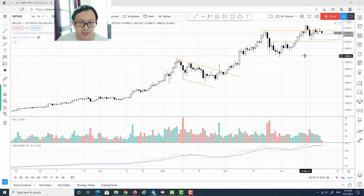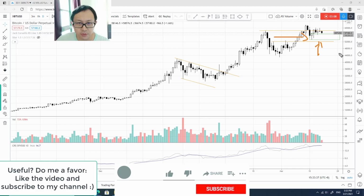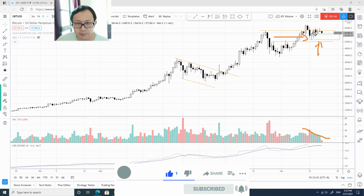Right after that, we can see that the reaction did not really go to the extent of the previous down wave. In fact, it's just a relatively shallow type of pullback, and subsequently it seems like the reaction just stopped right at this support area as highlighted in this green box. And subsequently we see that the supply has been decreasing throughout, and that shows some kind of supply absorption characteristics.